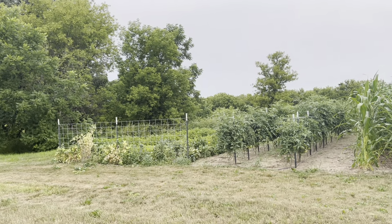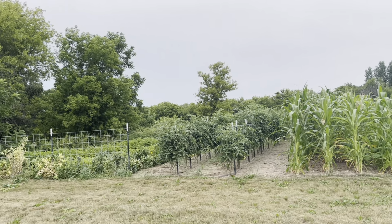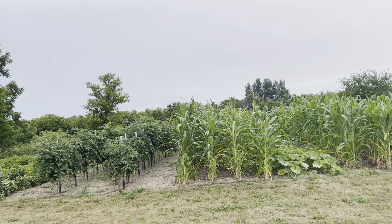And this is our crop garden. This is the garden where we grow more of the bulk stuff that we grow just a lot of.